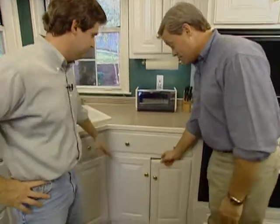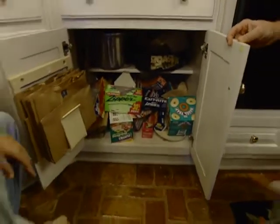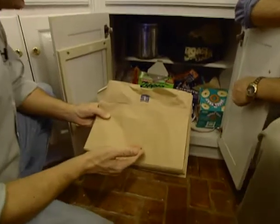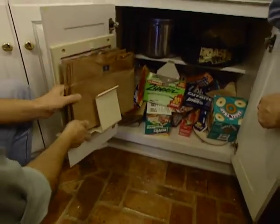You know, these days, everybody's looking for ways to maximize their storage space, particularly when you're talking about in the kitchen. And probably in your kitchen you may have a cabinet just like this one that needs a little help as far as organizing. That's right. We've got some great ideas here. These are accessories you can pick up in most home centers. This one, I really like this one. It's just a paper bag holder. It fits on the inside of the cabinet door, making for very easy accessibility.